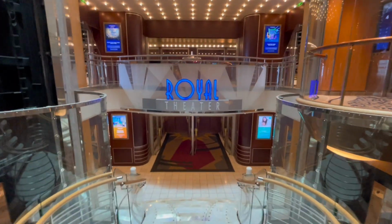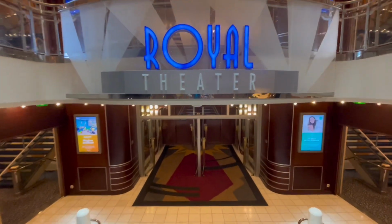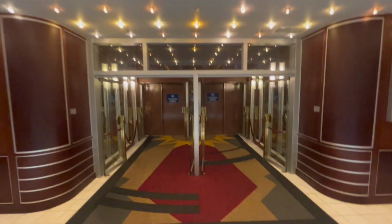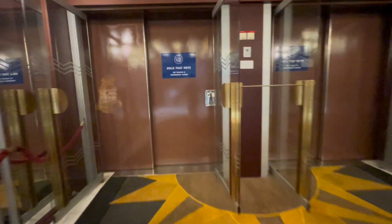Now we make our way to the Royal Theater, where they put on amazing shows almost every single night. This is the grand entrance of the Royal Theater. You could also enter from the floor above because it's 2 levels. It's incredible. It's massive, and all of the productions are Broadway level.